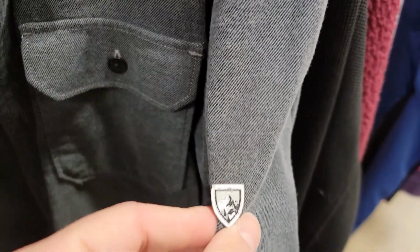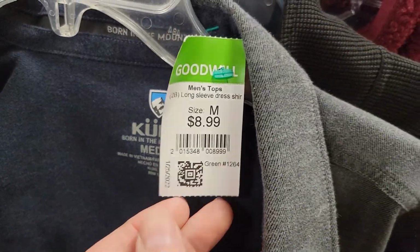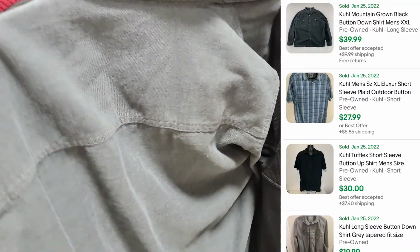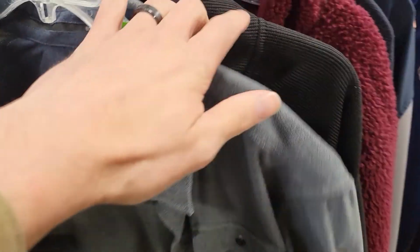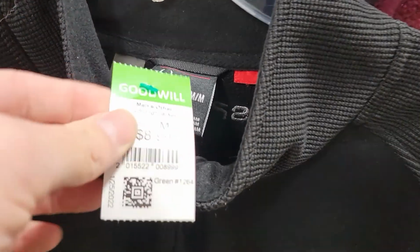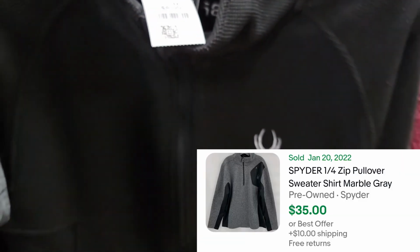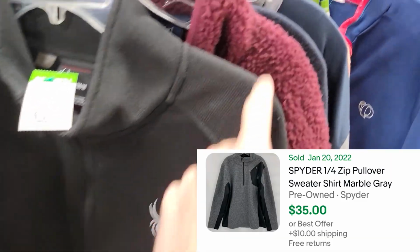Coolibar is a brand that most people know about also. The shirts are not as valuable as the pants, but the sell-through rate on them is very high, and I should be able to make $15 to $20. Spyder is also a brand that I used to sell more often. This is a quarter zip hoodie that I should get $35 to $40 for.